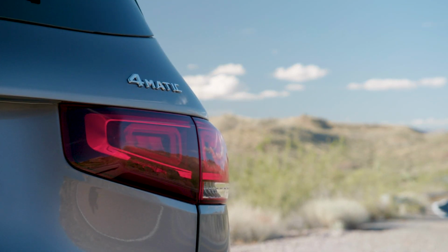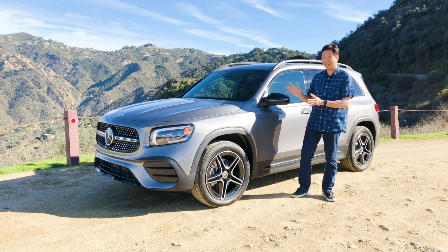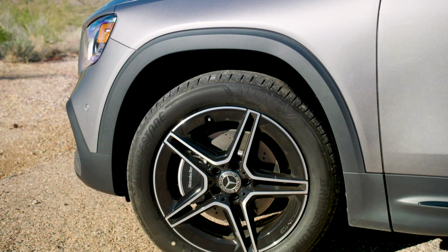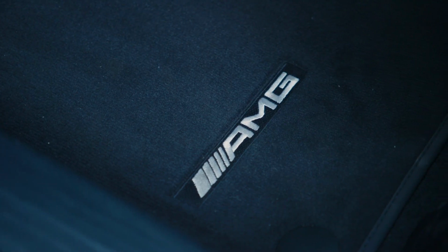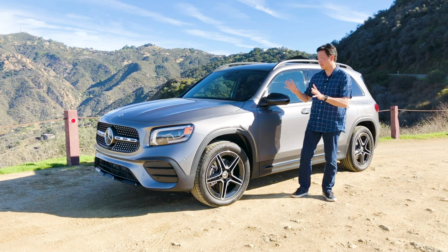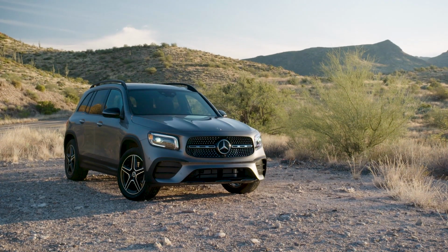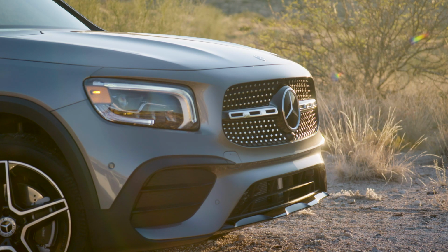This, as with a lot of our test vehicles, is almost fully loaded with a price tag of around $57,000. But a lot of these options aren't really necessary and don't add too much to why I like the GLB so much. Before we hit the road, let's talk about style real quick with this GLB.